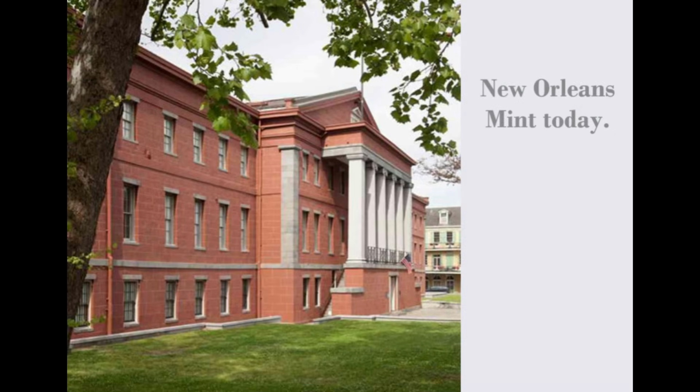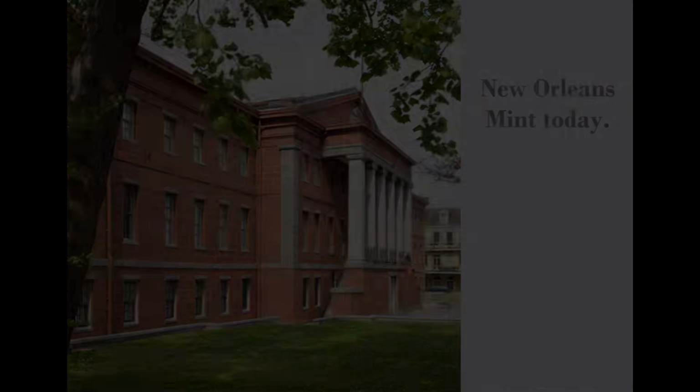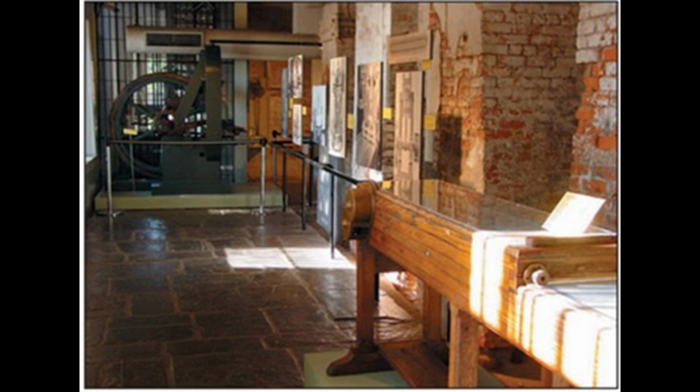In 1981, the Mint was opened to the public as a museum devoted to both the building's original function and the history of the state of Louisiana. Today, the Old New Orleans Mint remains safely registered as a National Historic Landmark. Thousands of visitors from all over the globe are welcomed annually.